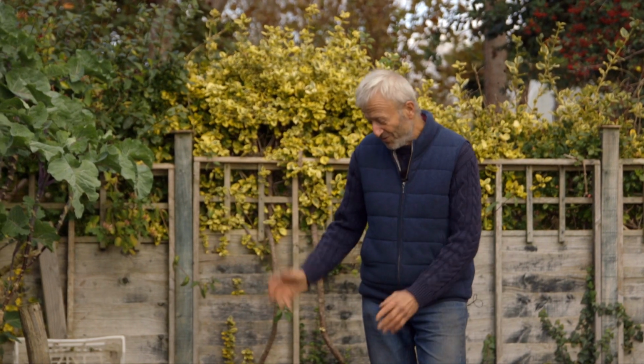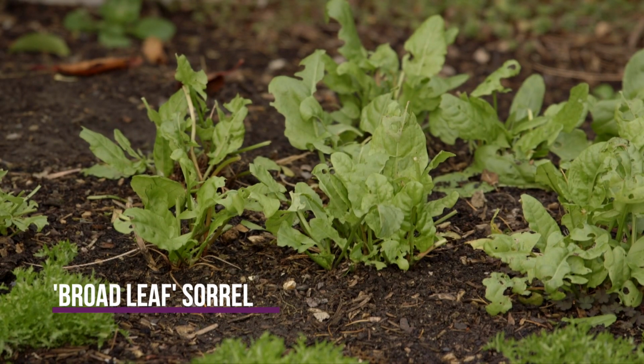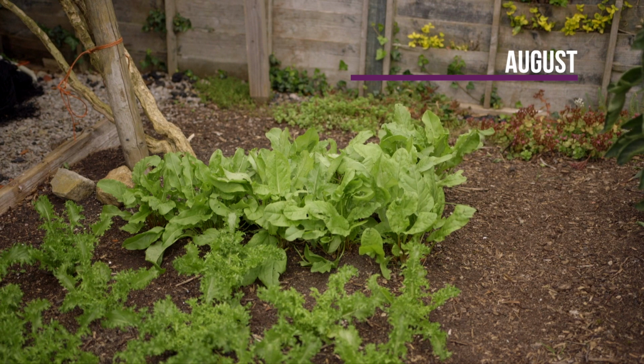The sorrel is not really going to grow much in the winter. That's starting to look pretty sad now. Not enough light more than anything. And it's looking eaten. That's just because it's a bit weak.